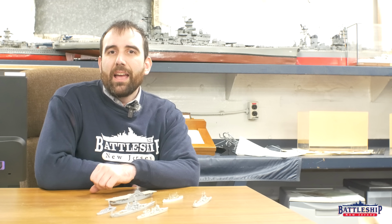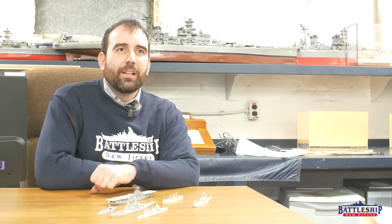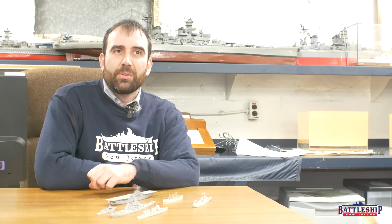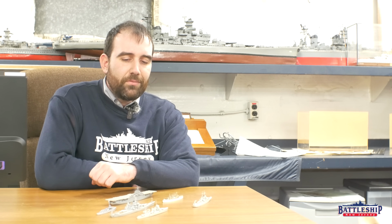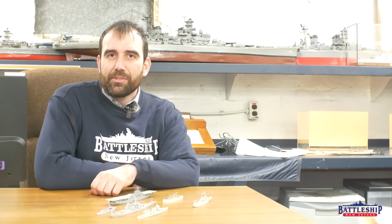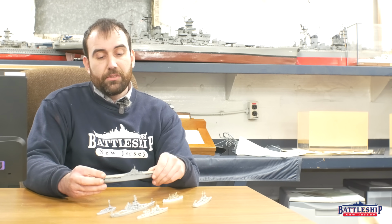Practically everything that was a warship that wasn't a line of battleship was called a cruiser at one time. From colonial cruisers, which are just gunboats, roughly equivalent to a frigate in combat power, all the way up to aircraft carriers, which start out as cruisers.